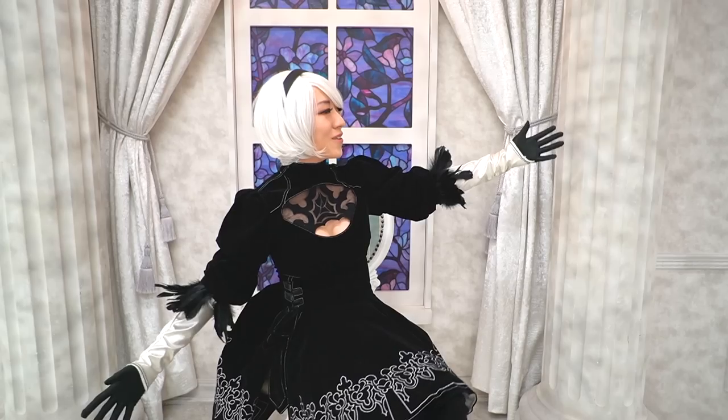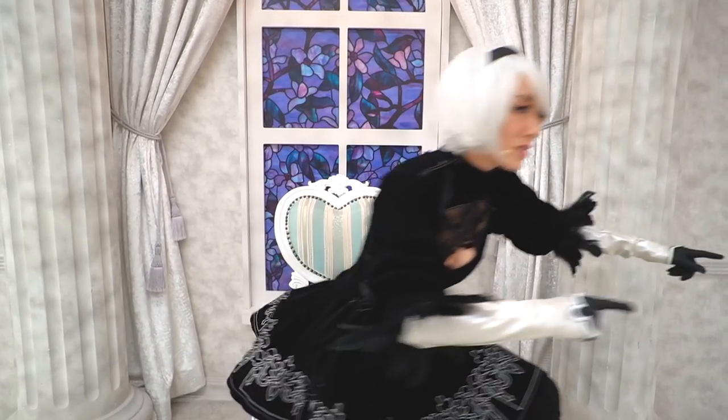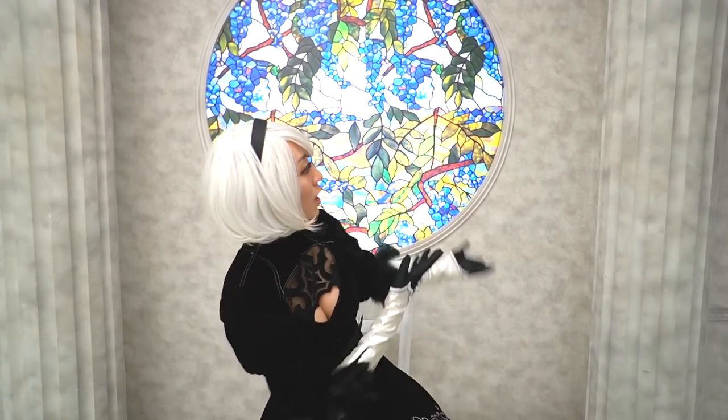If you're thinking that you want to sit in a cathedral, all, what's the word for it? Regal and stuff. You have this nice little chair and a stained glass window, but do you want two stained glass windows? Because you can get two stained glass windows.